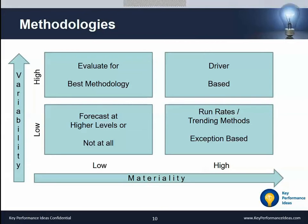If something is high in materiality but not variable, a good method to use is a run rate or a trending method in order to trend out that over time and to capture seasonality, and then look at the result of that, and if you have any exceptions, you can tweak your forecast for that. Something that is very high in both materiality and variability is a really good candidate for using drivers. If you do have to do something very granular and detailed and do it bottoms up, the best situation in that case is to do that the first time and then just have that flow through and then look for exceptions after that. So again, you're not spending your time on things that are not material and don't vary very much.